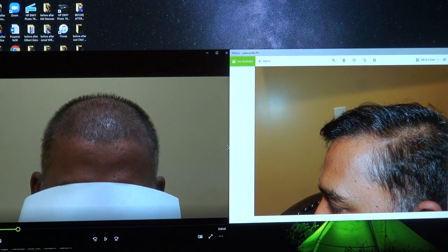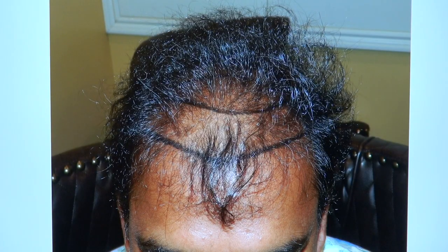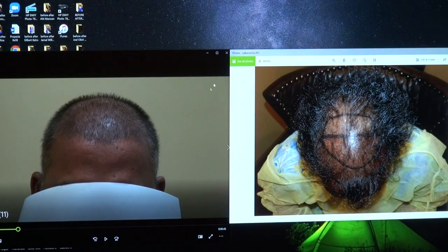Left hand side. So let me show the audience one. Zoom in for the audience to see. So that's before, afterward, right hand side, top view. So it's very good coverage, good density. And then here's the video on surgery day, 3 weeks after surgery. Doing the recovery.